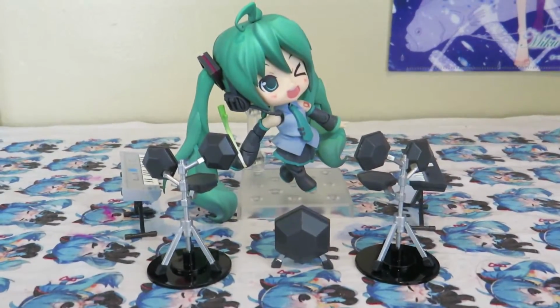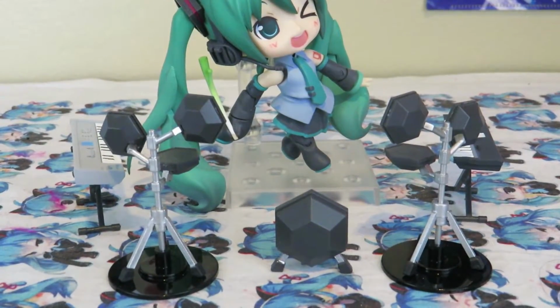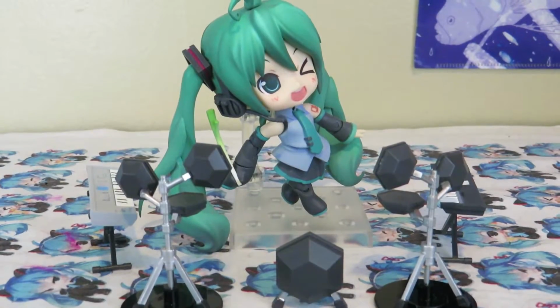So this is from 2011. This is pretty much an orchestra version of Hatsune Miku. She comes with some of these, the drums, the keyboards, and a couple other things, different hands, different faces too. And I just really like this.